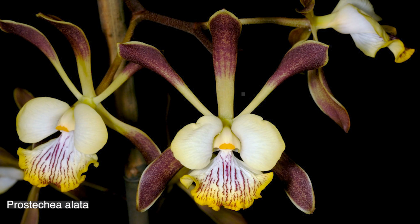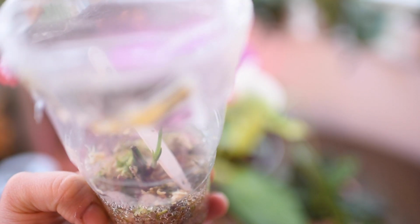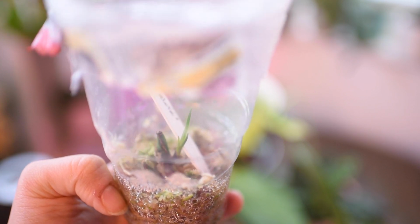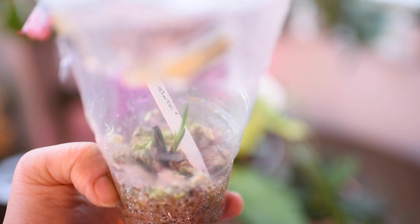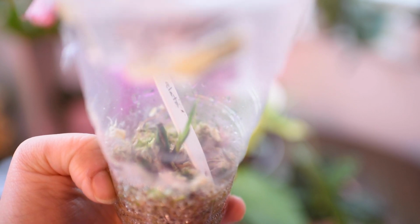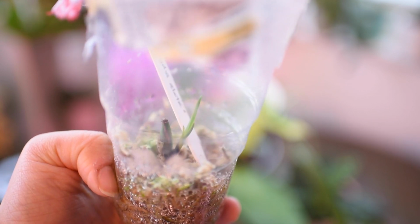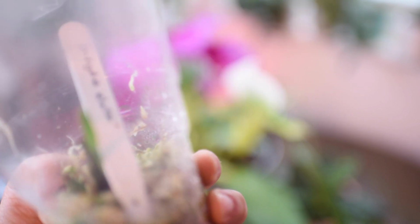So this one is my Prosthechea alata. Trying to make sure you can see what's going on there. I don't know if you can. Let me just move it around. Hopefully you can see. There is a new growth here. So that's a completely new growth. And I see one tiny root in there. But because it's so young and it doesn't have proper energy, I will keep it here inside until I feel that the root is big enough for me to repot this plant. Or maybe when I have a newer growth, a bigger one, a healthier one. But I have lots of hope with this one. So fingers crossed. I see a root, a new growth, so positive news. This one is the alata, not the plicata, right? Yeah, this one is the alata one.